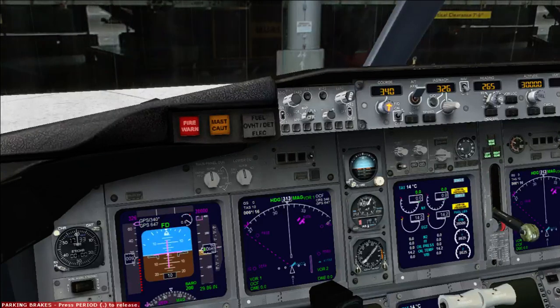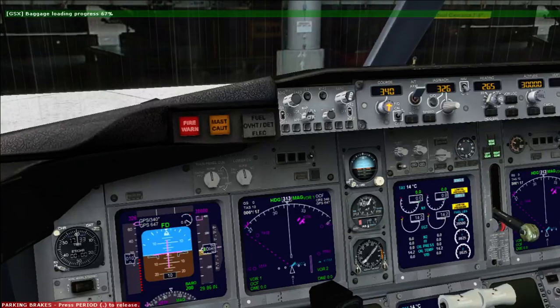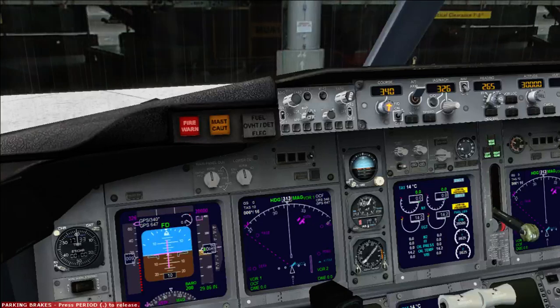Turbo 240, radar contact 20 miles southwest of the Melbourne VOR. Altimeter 2986, cross Barron at and maintain 8,000. Cross Barron at and maintain 8,000, JetBlue 240.